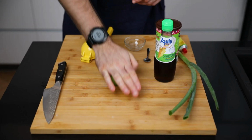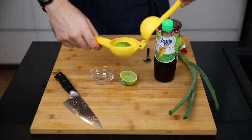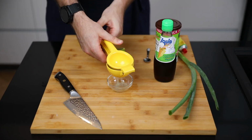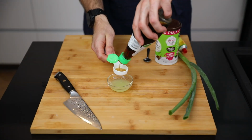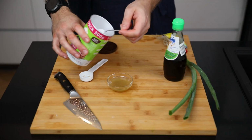We've got a lime. I'm just rolling the lime so that there's more juice that comes out of it when I squeeze it. So I'm going to press this lime into a small dipping bowl, and that lime juice is going to be part of our dipping sauce. So I've squeezed the whole lime in there. I've also got a tablespoon of fish sauce that goes into that dipping sauce.